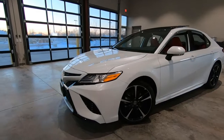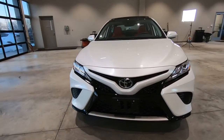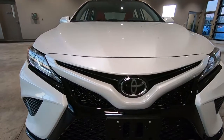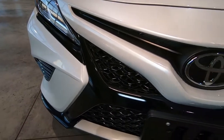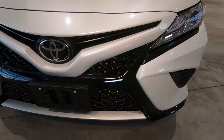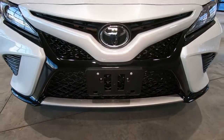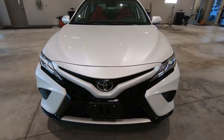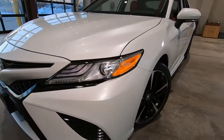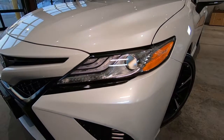But beginning up front, you'll notice the Camry XSE has a huge front grille, and it's gorgeous because it's painted with that piano black finish. Huge Toyota badging, and then we've got some brushed aluminum accent down here on the lower bumper. Your headlight package includes LED projection headlights, LED driving lights, and LED marker lamps.